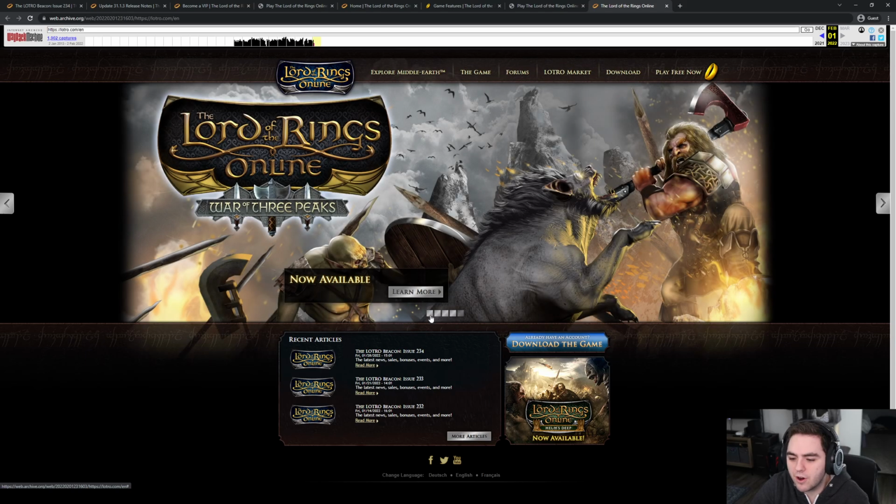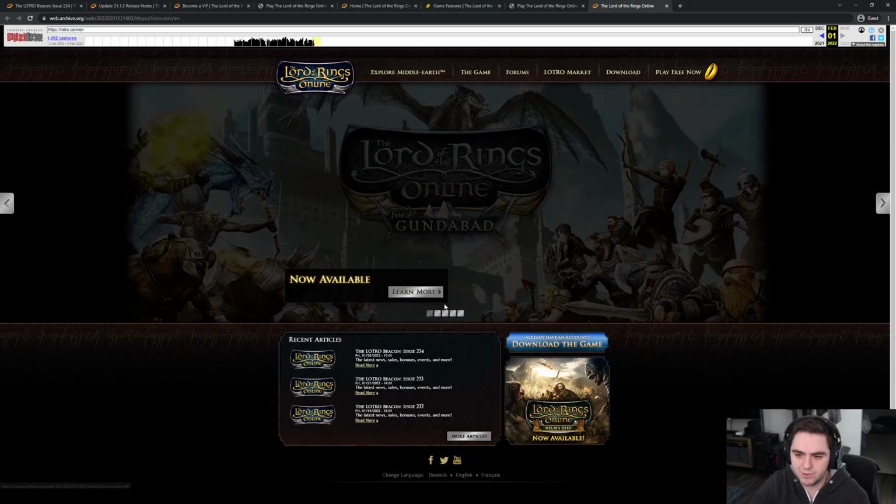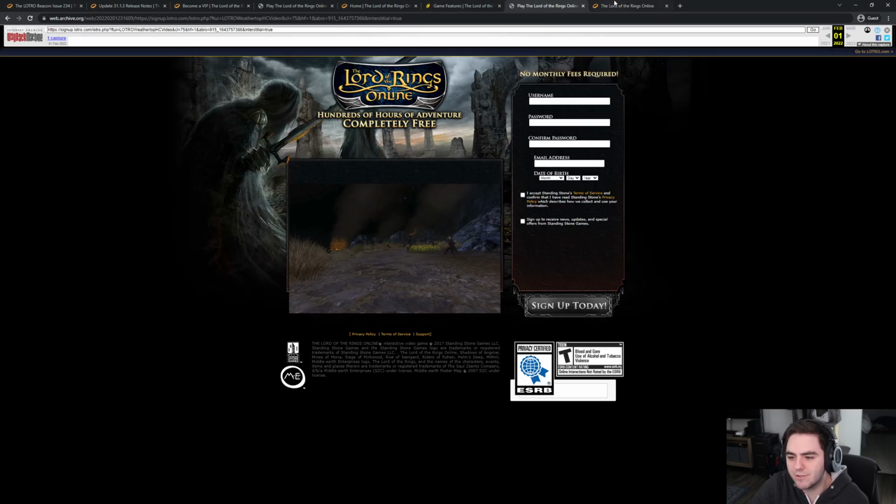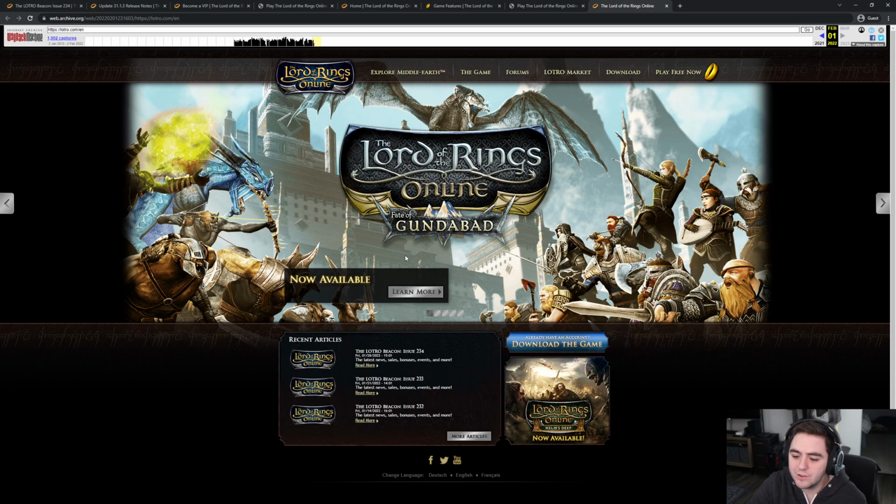Now, something odd is whenever I would visit this web page, actually get to the main LOTRO site after we go to that annoying sign-up page, this would always be all black for me. And I don't know exactly why, but it was always all black for me, so I never saw any of this stuff, and that made it look extra rough to me. But yeah, this is what we used to have.